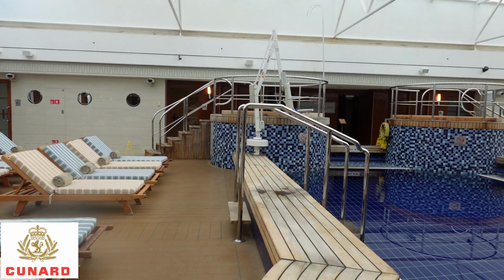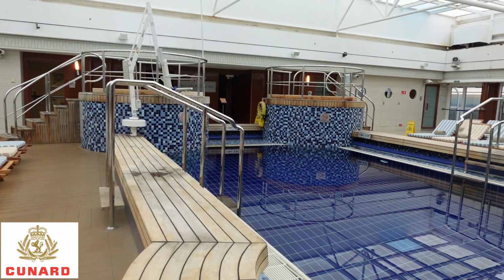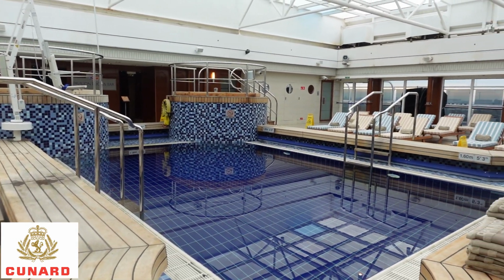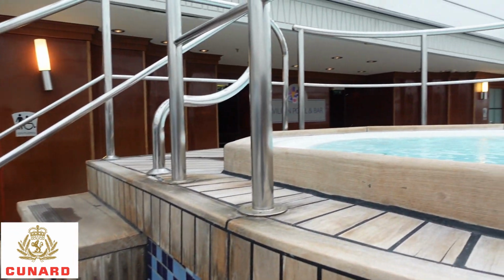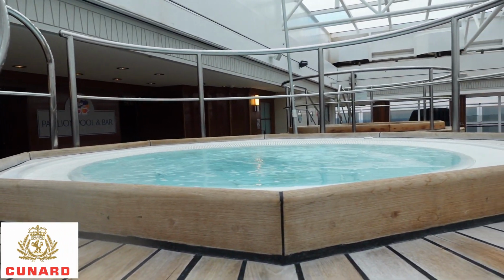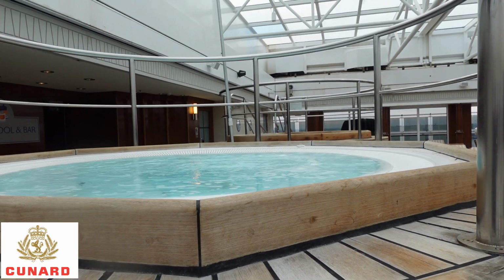If we pop up to deck 12 midships, we'll find the pavilion pool and bar area, which as you can see is furnished with comfortable loungers. There are 2 jacuzzis for people to use and a retractable roof which makes the area usable all year round. You'll also find the golf simulator located in this area.